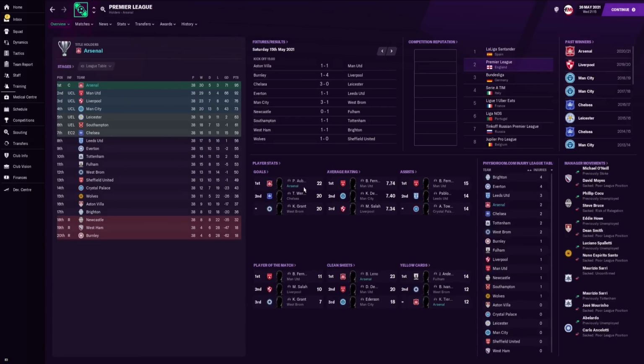In the league, Aubameyang was the top goal scorer with 22 goals. We didn't have anyone in the highest average rating, anyone in the assist, or anyone in the player of the match awards, but we did have Bernd Leno with the most clean sheets. You can see that Bruno Fernandes had an excellent season for Manchester United. They also had a very good season with finishing on 92 points.